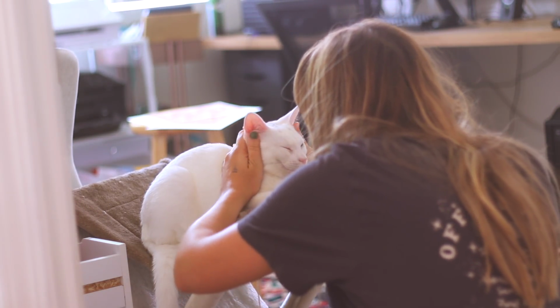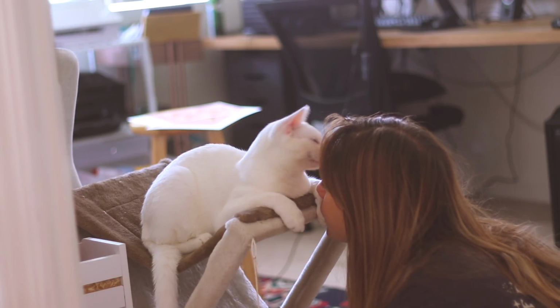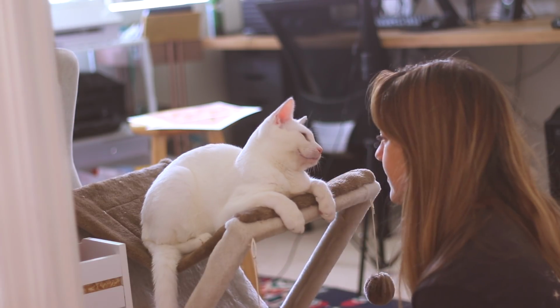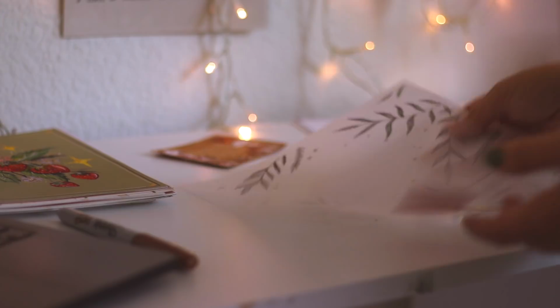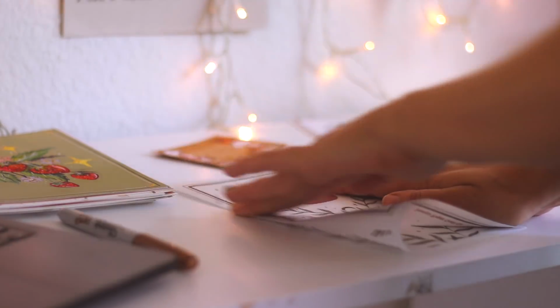But yeah, here's a cute little clip of my cloudy boy. He likes to hang out with me while I work, so I put his little kitty stand here and it works out pretty well. But yeah, back to packaging.